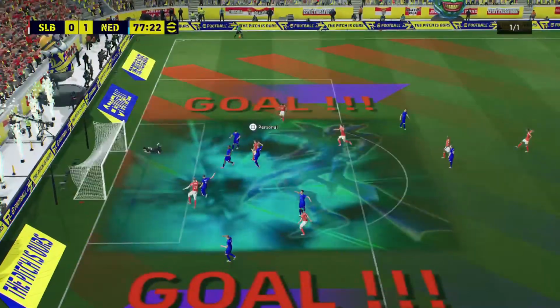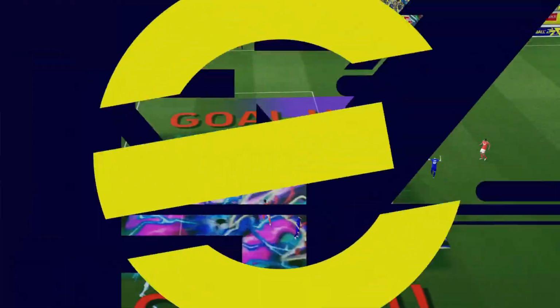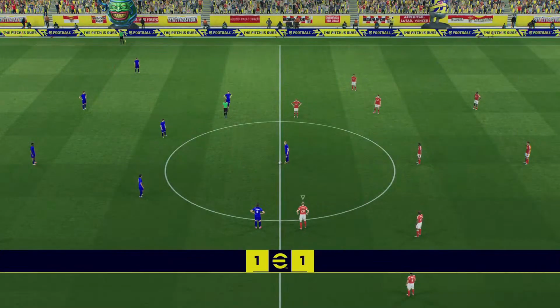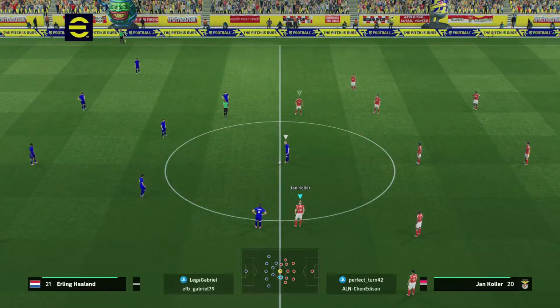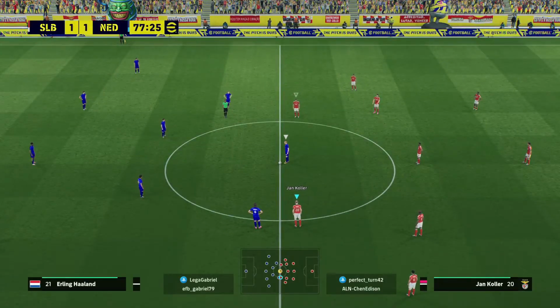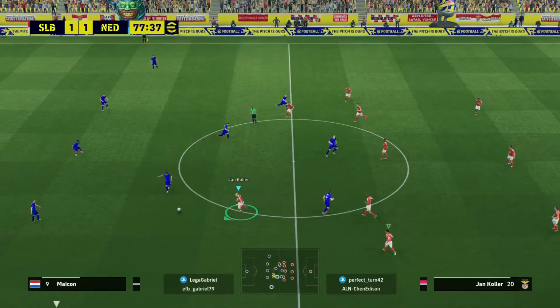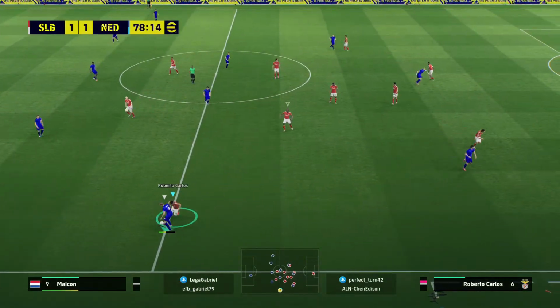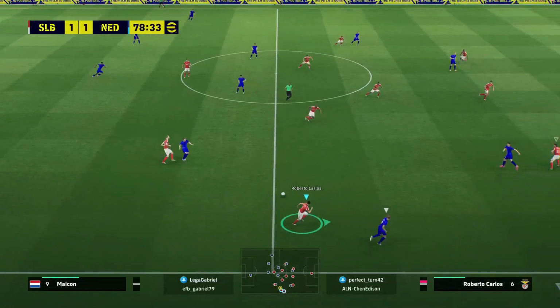Can he finish? Oh, taken with style. There seemed no way back, but they are level. Well, I don't want to be overly harsh on the defensive side of things here, Peter, but the build-up was so slick and executed with such quality, it made life just that bit too difficult for them.